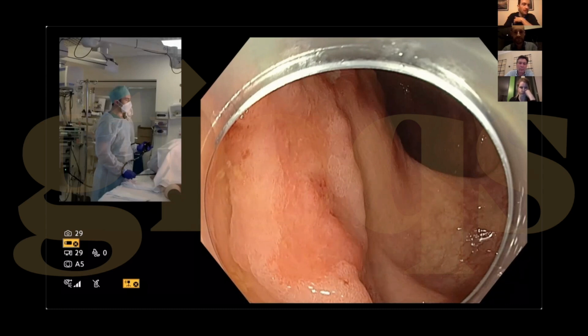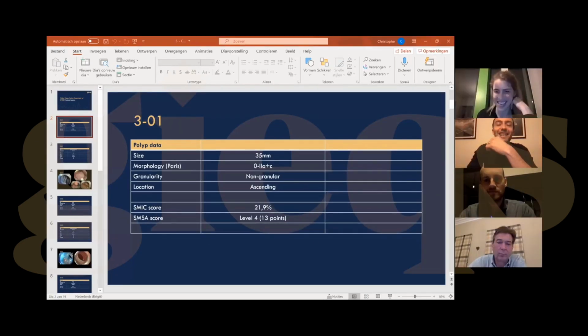So you should hear these combinations together: 2A plus C, non-granular, right colon, quite large. These things should be ringing alarm bells in your head if you're doing pre-assessment of risk. And Lynn, can you just tell me what the risk score says for this lesion? Yeah, I'll show you. Okay, so the SMIC score is 21.9%, right? So the pre-assessed risk for this lesion is an order of magnitude higher than the one before.